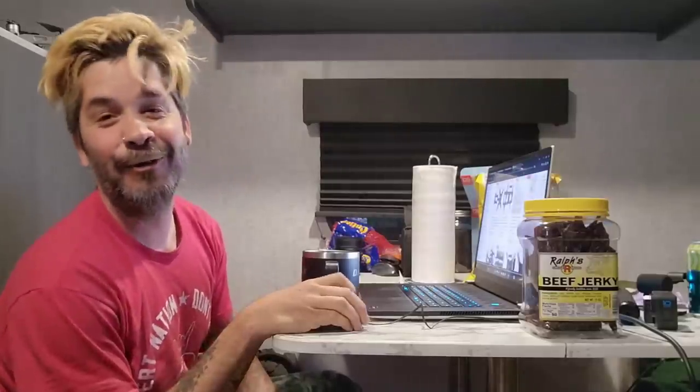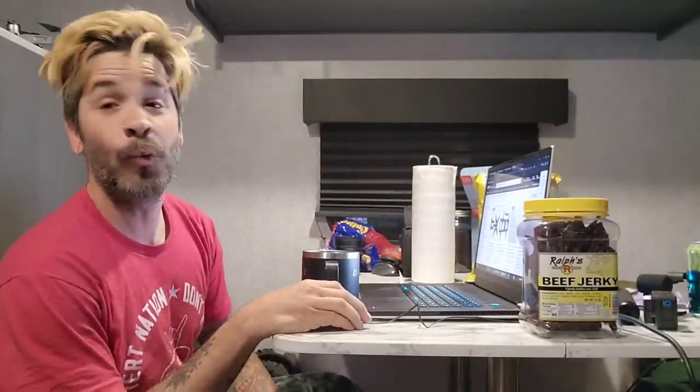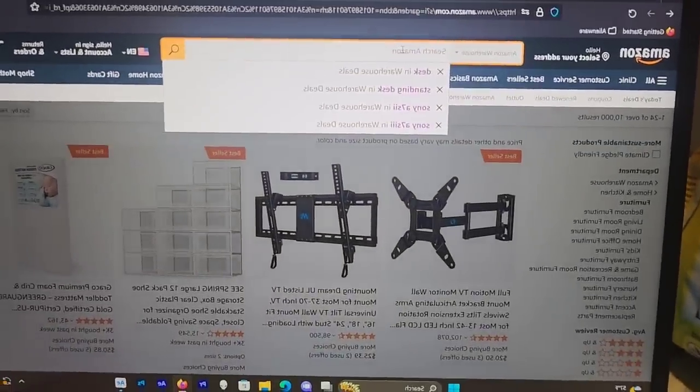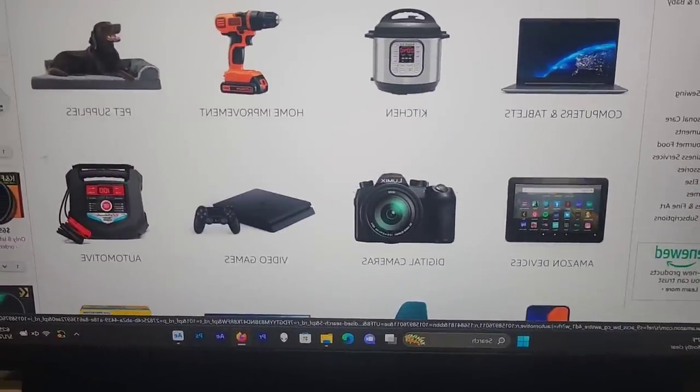And I found this hack. I don't know how true it is, but if you go to Amazon and in the search bar you type in warehouse, it'll pop up on the side. I guess I'll just show you real quick. Right there, go to Amazon Warehouse, and then you can just search whatever you want. Here, I'll show you. Just normal, boom. And then you got all this stuff for sale. That's what they say. So you can get on there if you want and check the hacks.